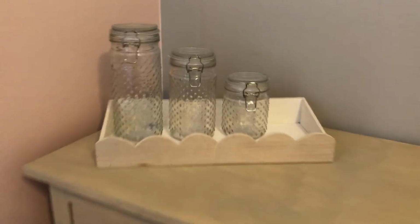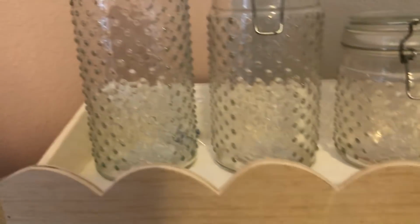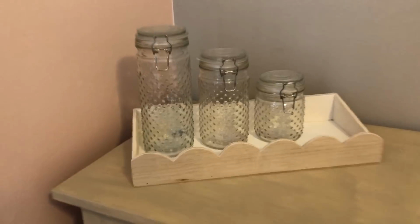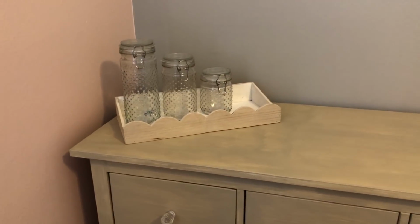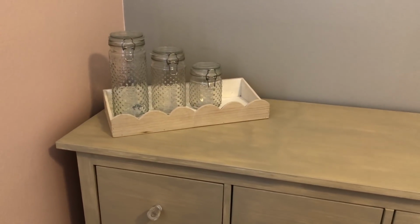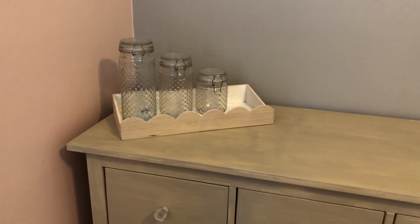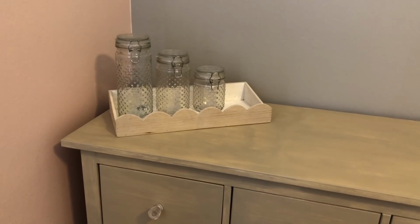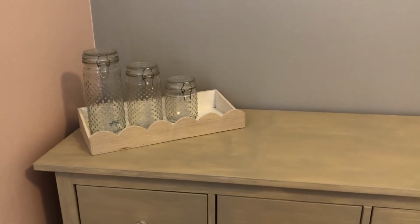I love them because they are hobnail. They're not just plain mason jars, they're hobnail. And I figure I could put baby Q-tips in there and cotton balls and, I don't know, whatever else. I'll figure it out, but just really cute. So that's kind of what I'm thinking I'll do on that side of the dresser.